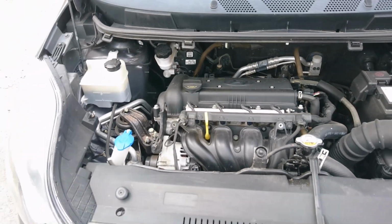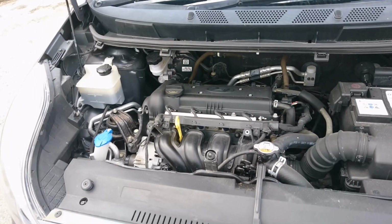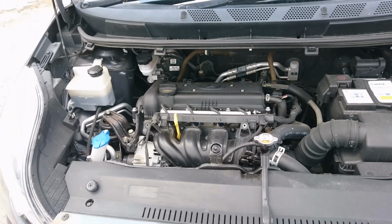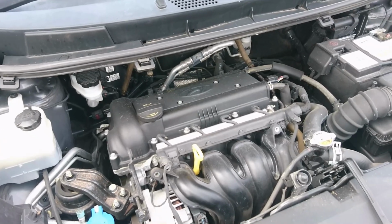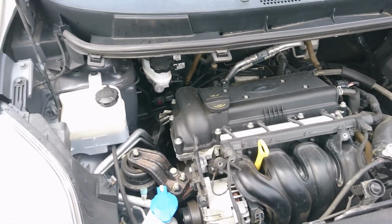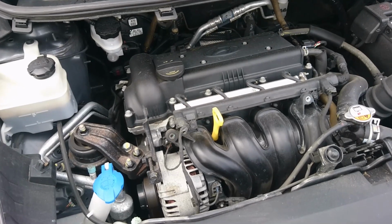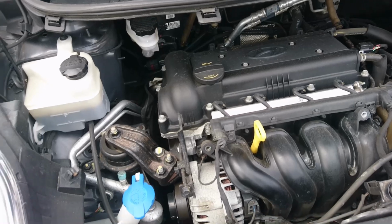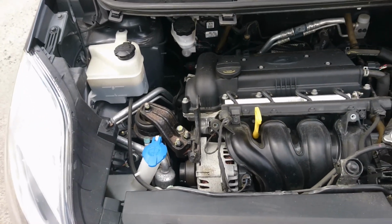So this is the 1.4 Gamma engine, in this case developing 89 horsepower. Quite easy to get to stuff, really. The engine's sort of canted over slightly to the back, which is interesting. Coolant is there. Oil. Filler cap is there, and the dipstick. Really not much you're going to need to do under here anyway.